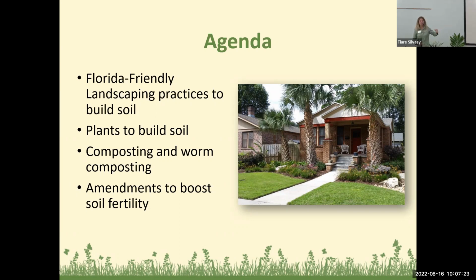Also composting and worm composting, what to do with your food scraps. It's a very detailed subject. So we're just going to maybe talk about the benefits and composting versus worm composting. What are the pros and cons of each of them? And then finally, just some different amendments, mostly organic amendments to improve your soil fertility.